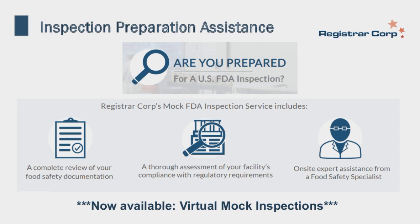I certainly hope so. As I mentioned also earlier, FDA is sending out notice of inspections, but FDA is not scheduling inspections at this time.